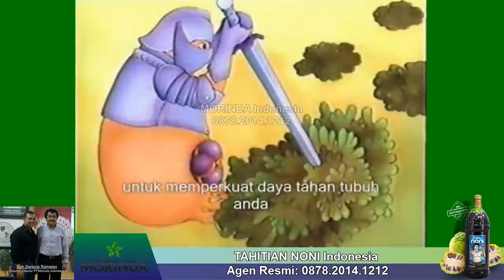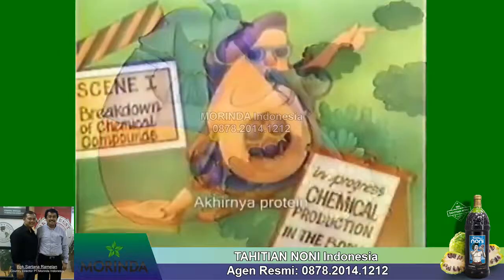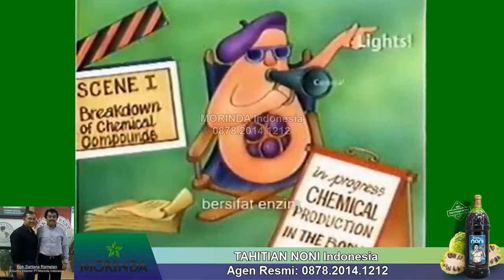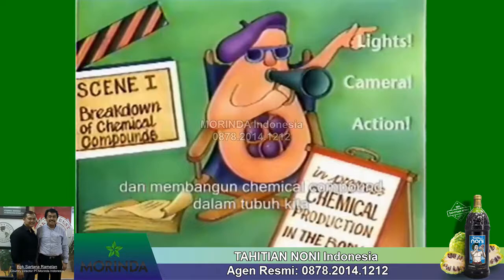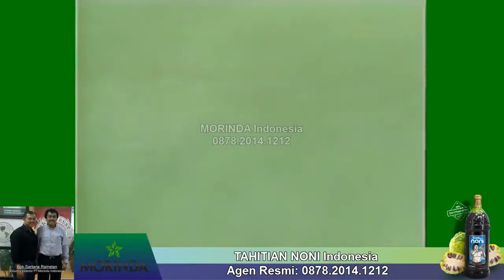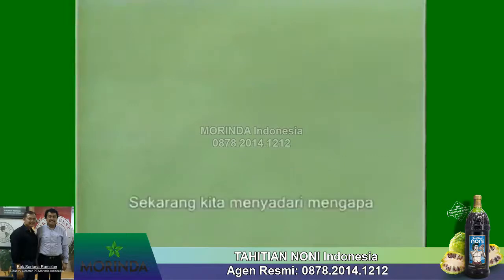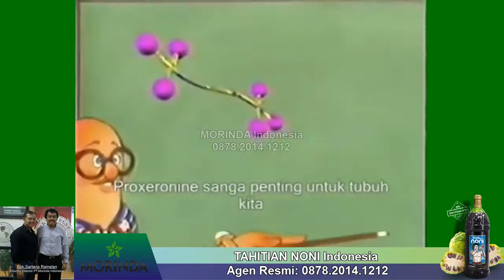Fourth, they act as antibodies in their support of the immune system. The antibodies attach to foreign bodily invaders, such as viruses, and incapacitate them. Finally, proteins act as enzymes facilitating all chemical production in the body. Our cells are constantly breaking down and building chemical compounds, and it is protein that allows this to happen. Now we understand why Xeronin is so important to our bodies.